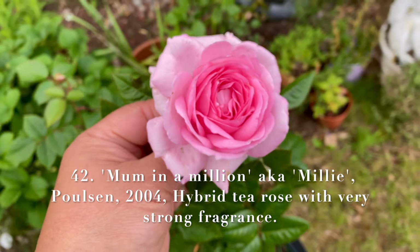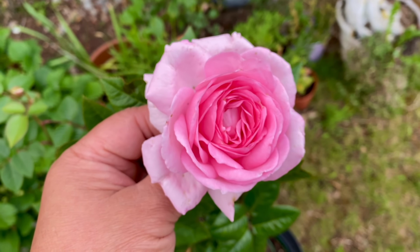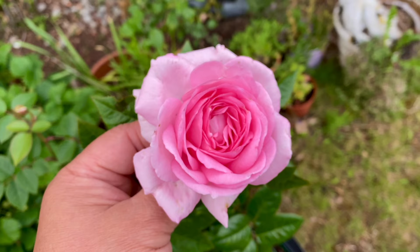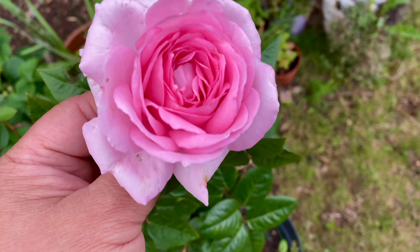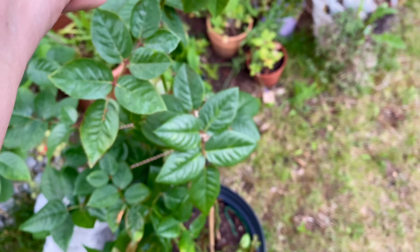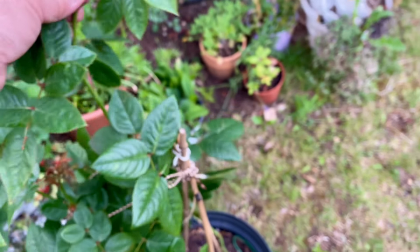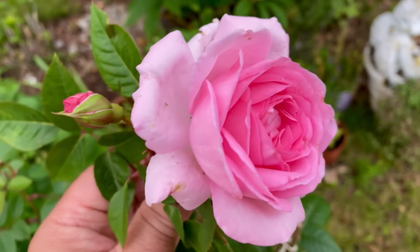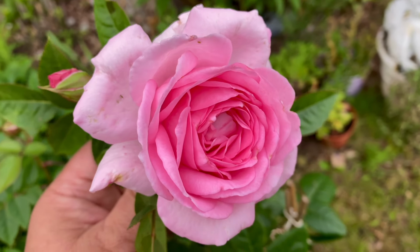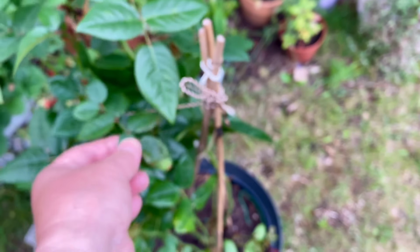Wow, it's a fruity scent, very intense, and this is called Mom in a Million. It's from Poulsen, and it's my first Poulsen rose in the garden. So I really love her. She's growing kind of lanky, but the beauty of the color of the rose and the scent is really worth it to have this in your garden.